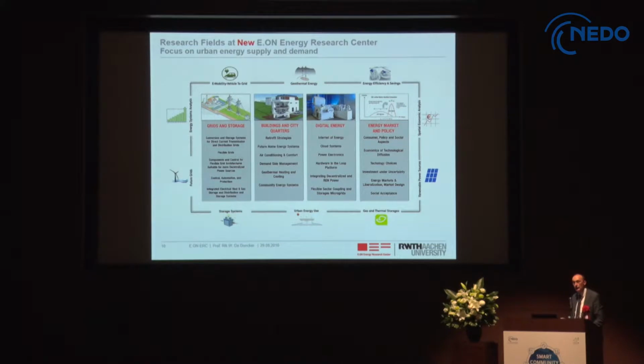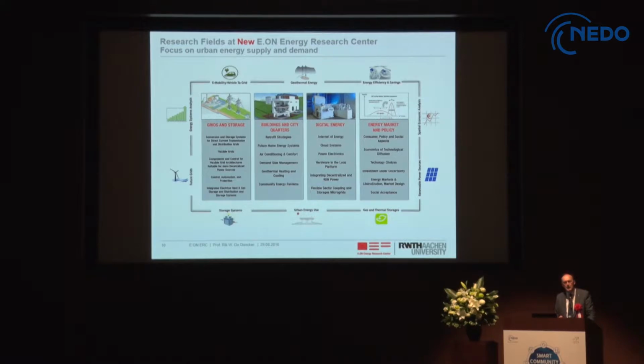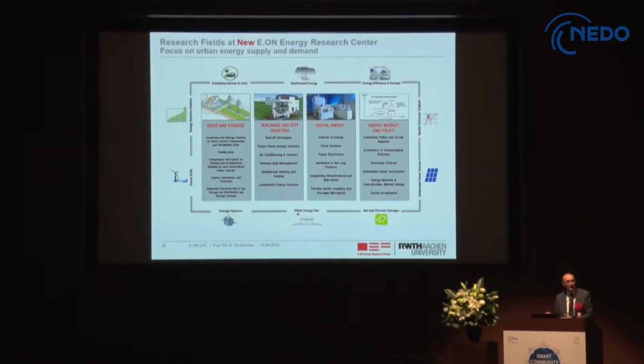There will be also a new Fraunhofer Institute starting very soon together, and then also the economic aspects and the user aspects, because we see a lot of rebound effects. When we make, for instance, lighting with LEDs, far less energy consumption, what we found out is that people are installing more LEDs. So the energy savings did not come out as expected in some areas.